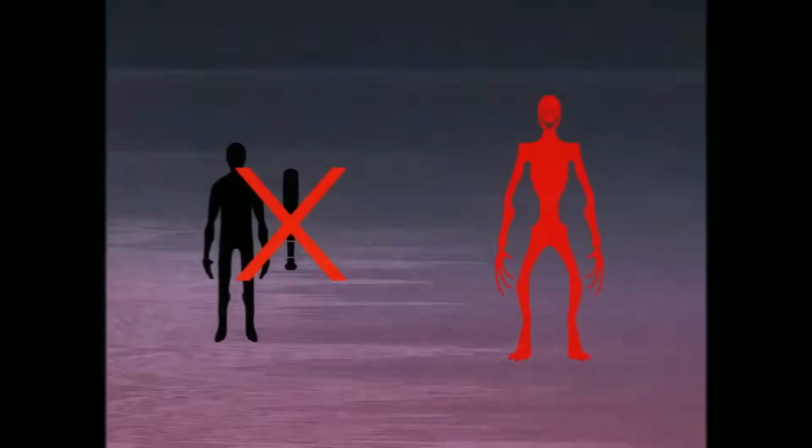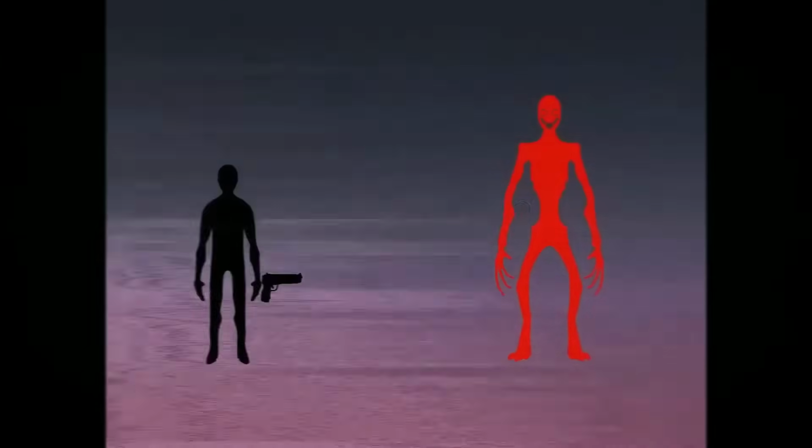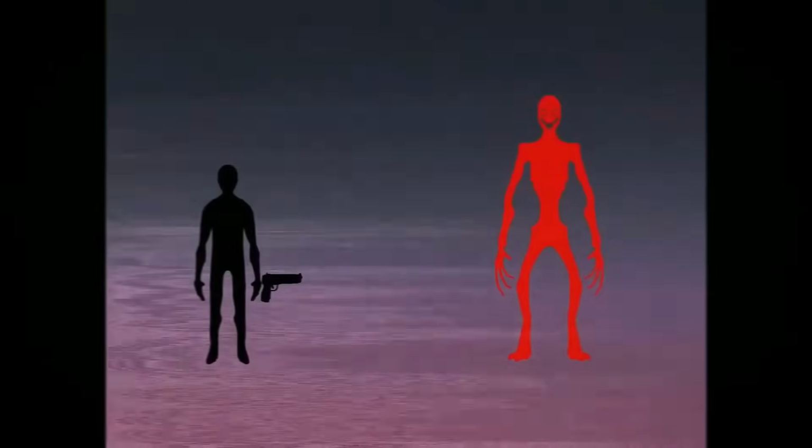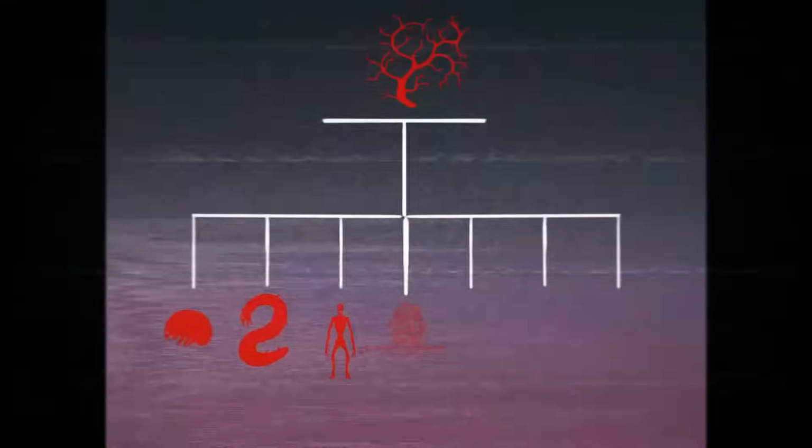If we have a weapon on us, we are told to not use it, as mimics are pretty much indestructible, even when it comes to gunshots. So that's all pretty terrible, but it is just one thing that the people of this nightmarish reality have to live with. The next species introduced to us is called the Harvester, but not before another storybook page, of course.